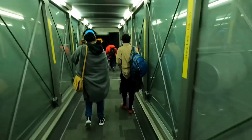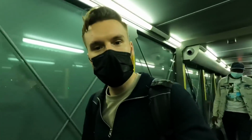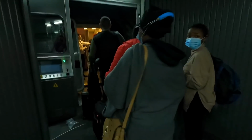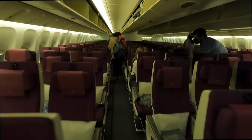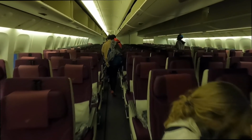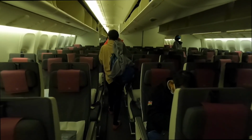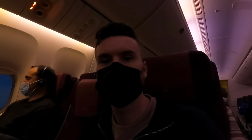Boarding flight number 2. Please place your hand luggage in the overhead storage compartment or under the seat in front of you.